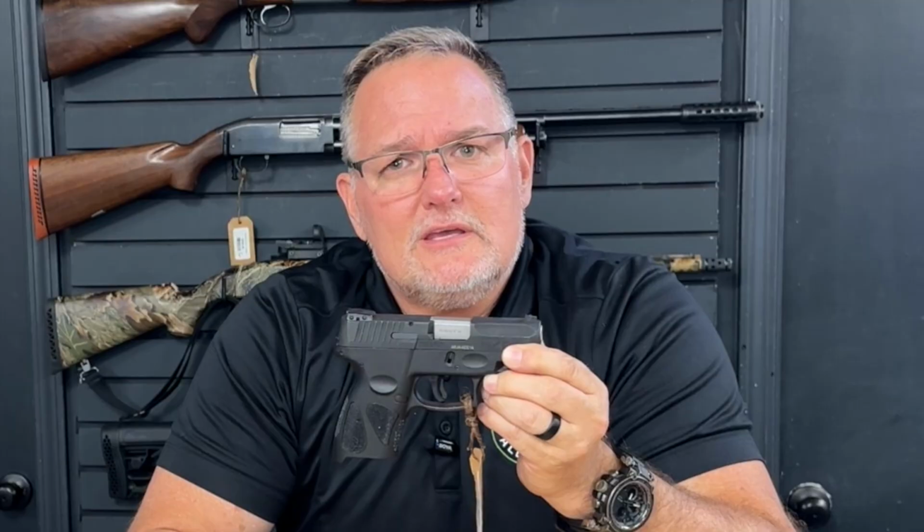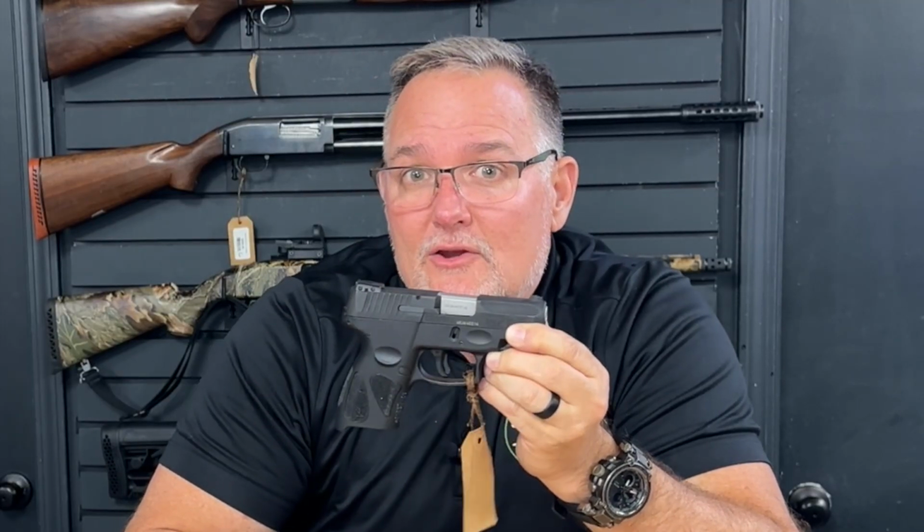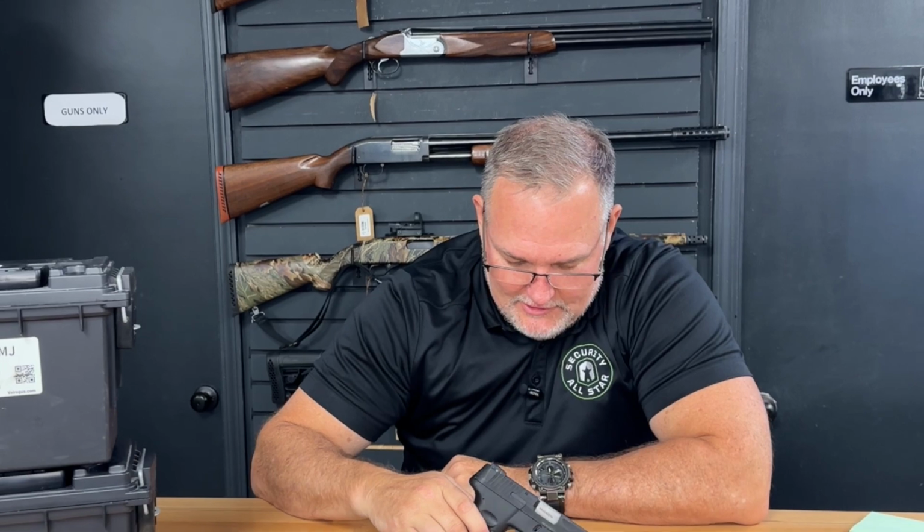Does it have all the features of the other guns? No. Is it as reliable as the other guns? I'm hearing yes. I've not run thousands of rounds through these, but I'm hearing from people who have run thousands of rounds through them and use them on a range and for training. We have a range about 4 miles down the road. Our instructors there say it's an incredibly reliable gun. So if you're looking for a budget gun, that right there is the budget gun of the century.